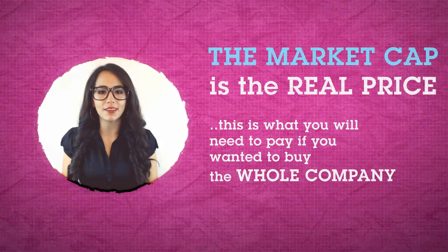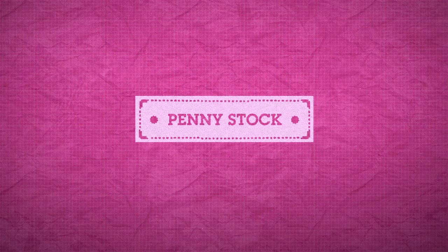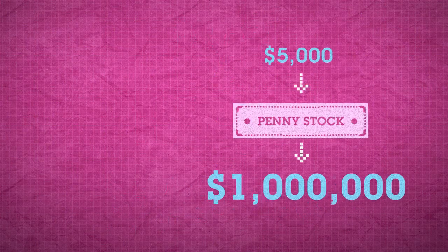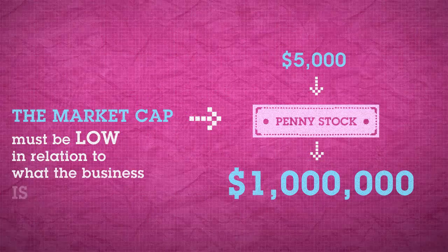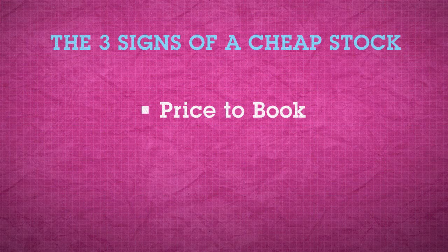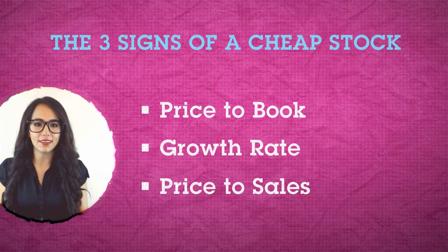Why are you telling me this? I don't want to buy the whole company. I just want a stock that'll go up. Well, you told me that you want a penny stock that you can invest $5,000 in and pull out $100,000 or $1 million. For this to happen, the market cap must be low in relation to what the business is really worth. Here are the three signs that a stock might be cheap: price to book, growth rate, and price to sales. What do these things mean?